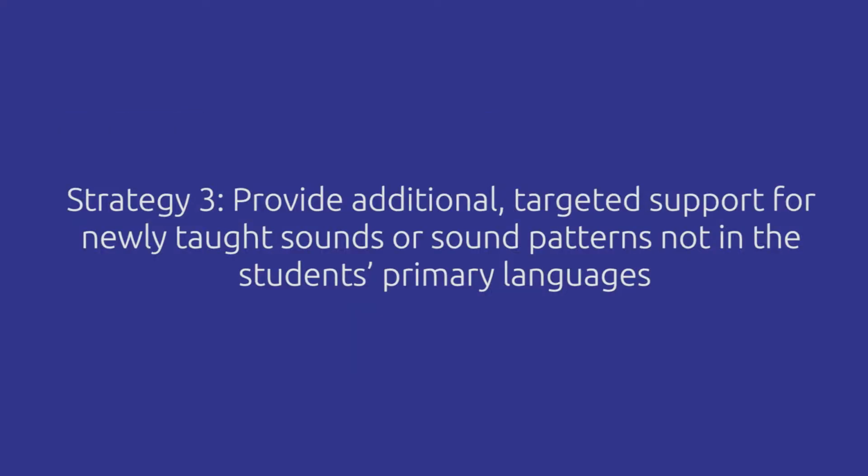And today we're talking about classroom-based strategies for ensuring multilingual learners develop foundational skills and have exceptional experiences becoming readers. Strategy 3 specifically is to provide additional targeted support for newly taught sounds or sound patterns not in the student's primary languages.